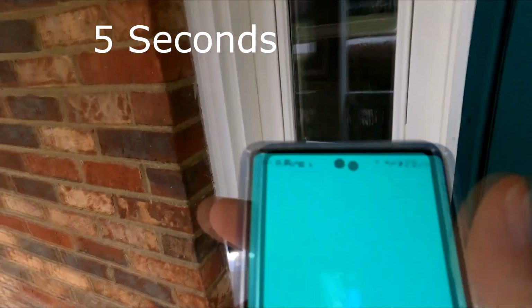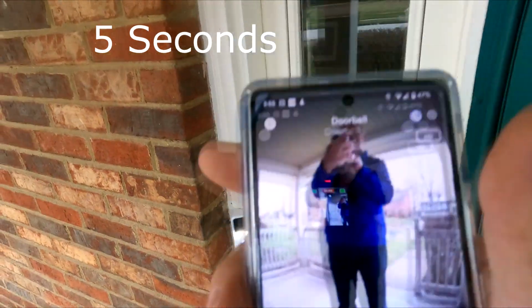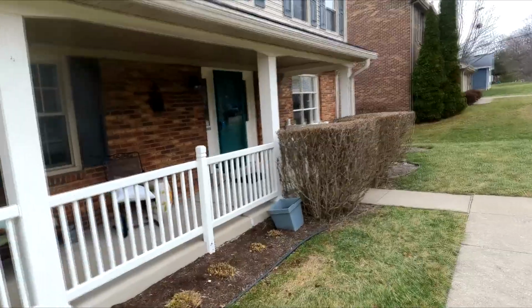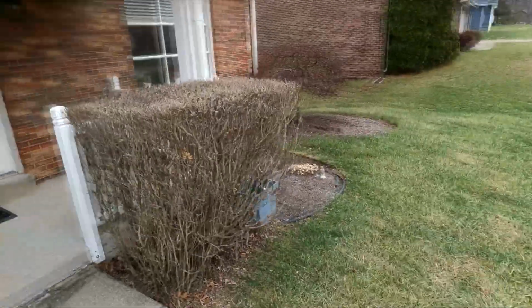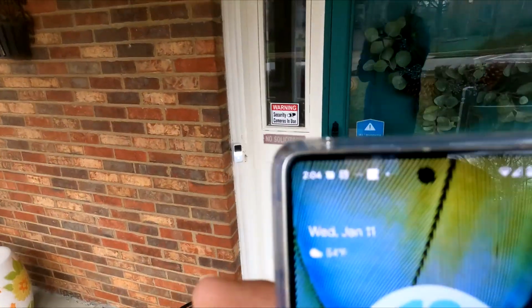And there it is. And when I click on the picture, it shows me there. That wasn't too bad, actually. So here we go, walking up, same place. It's on your left of this front door is where the doorbell is. You'll see it turn white in a moment. There it is, it turned white, which means it sees it.